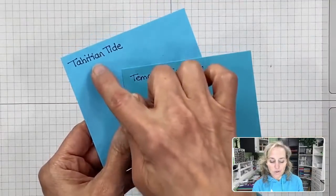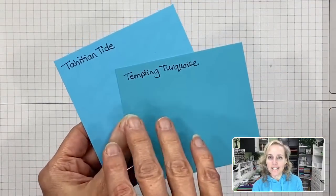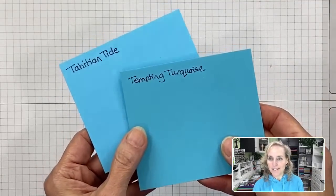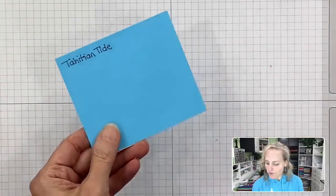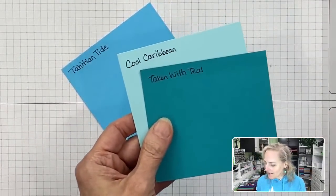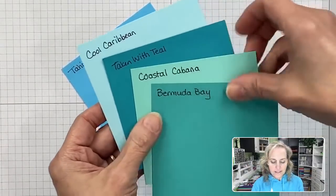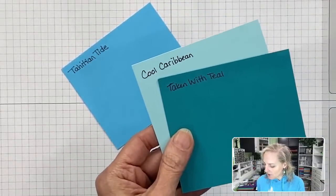Plus, this is the only color besides Tempting Turquoise that seemed to look in this direction of blue. Like in the past Stampin' Up! colors, I have not seen a lot of blues that go in this direction. So we have ones that are more on the greenish blue side, like these colors here. So let's take a look at each of these.